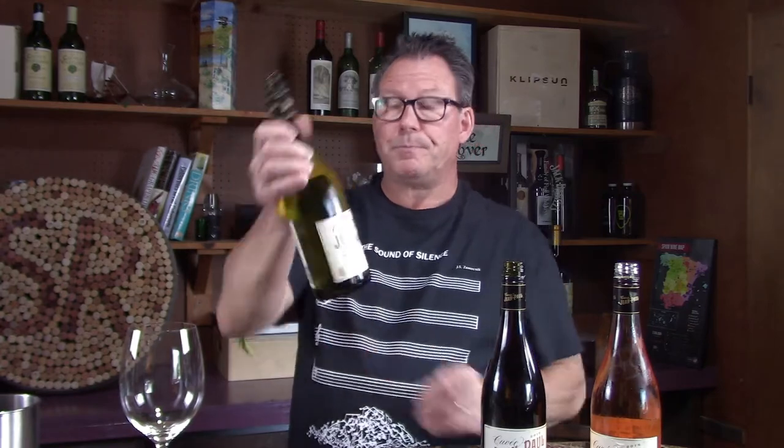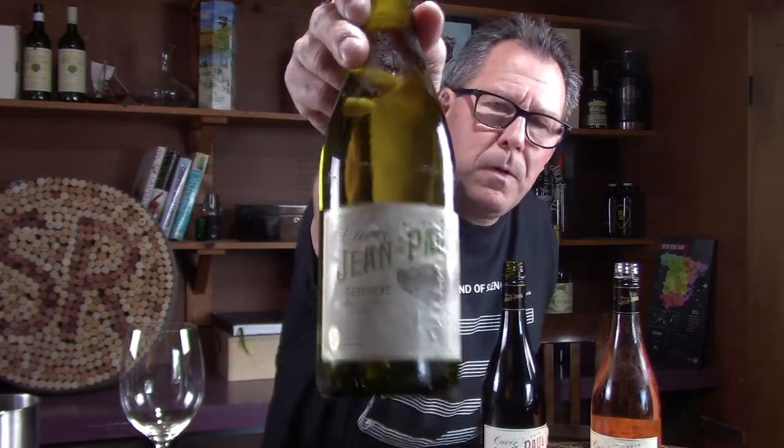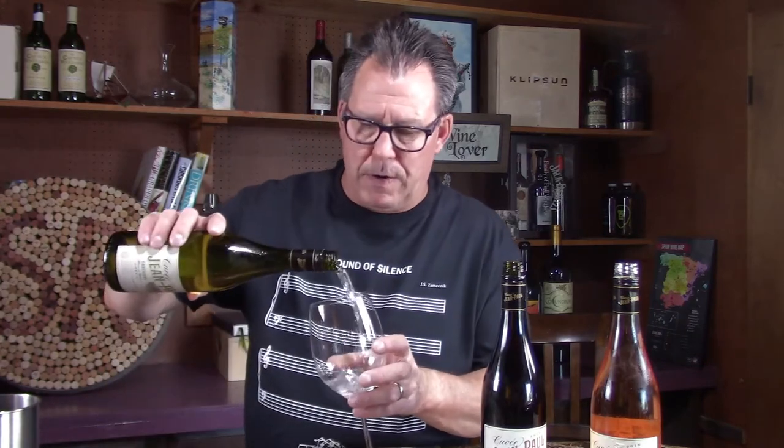I love these Gascon wines. They're great summer wines. This one's in at $9. There's the label. This is always fun for me. I tell you what, when I run across a wine that is rocking for $9, I am very, very excited. So again, 75 Colombard, 25 Ugni Blanc.